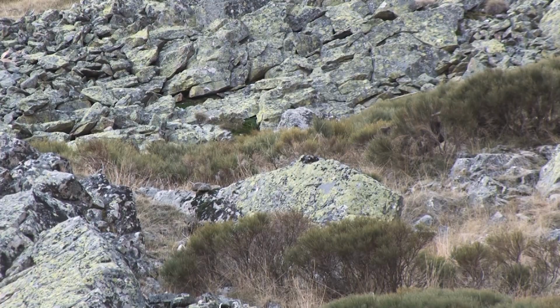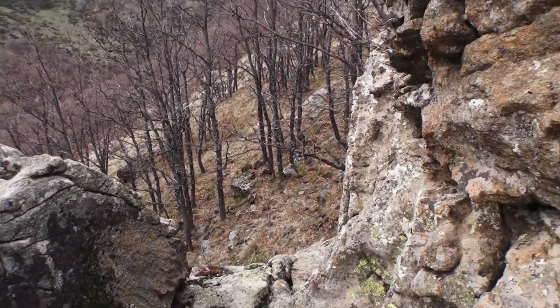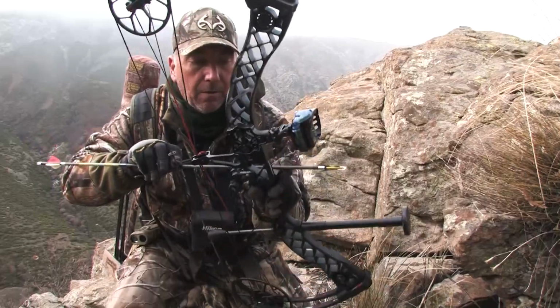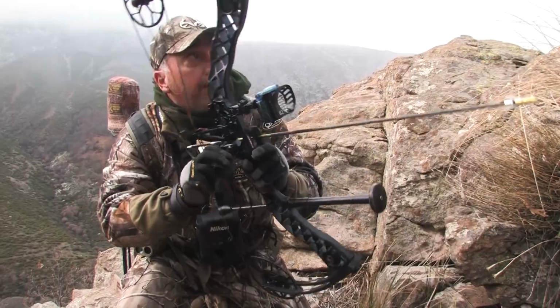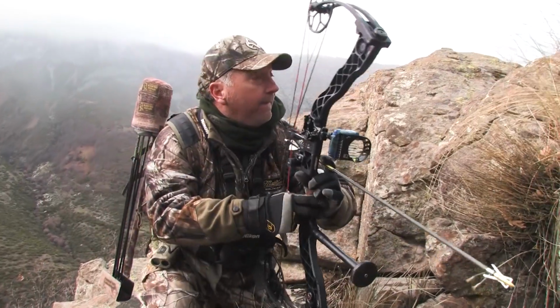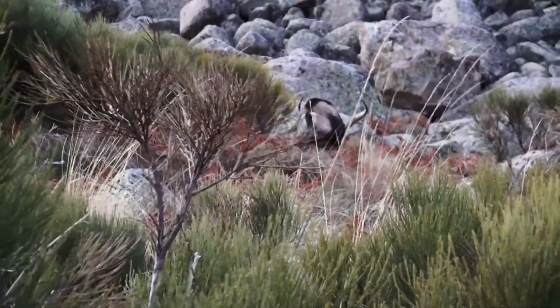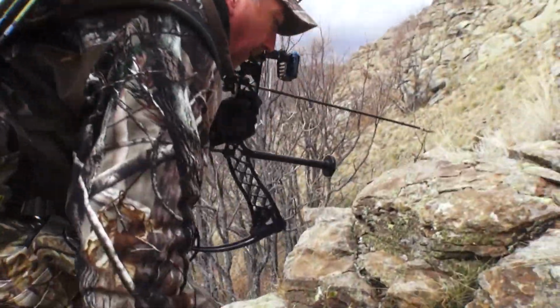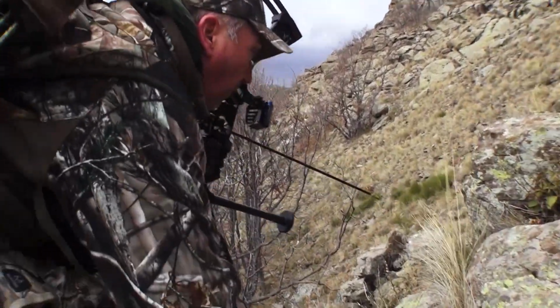All right, we've got the perfect situation here. We just watched our huge ibex walk into these rocks, and we're going to try to pull a stalk on him. We're about 200 yards right now from where he's at, or where we think he is in these rocks. Stalking ibex in the Gredos Mountains of Spain is difficult because the ibex are usually above you. They usually see you coming from a long ways off, and even though it looks like they're feeding and not paying any attention, they're constantly watching you.